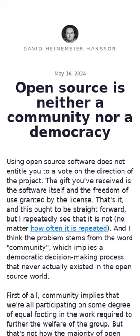Open source is first and foremost a method of collaboration between programmers who show up to do the work. It is not a program for users to get free stuff or a seat at the table where decisions are made.